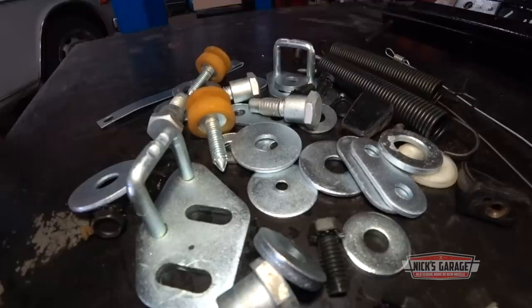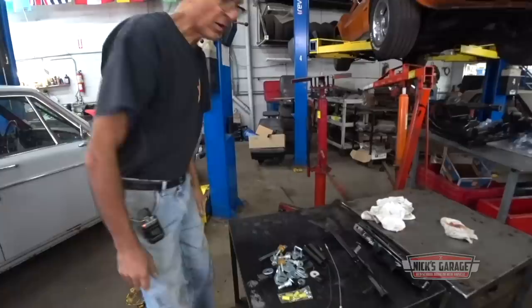This is all the same pieces that came out of that rusty lump. All the same pieces. So I had them cleaned, and right now I'm waiting for the seats to come in so I can start assembling them so I could put them in the car.